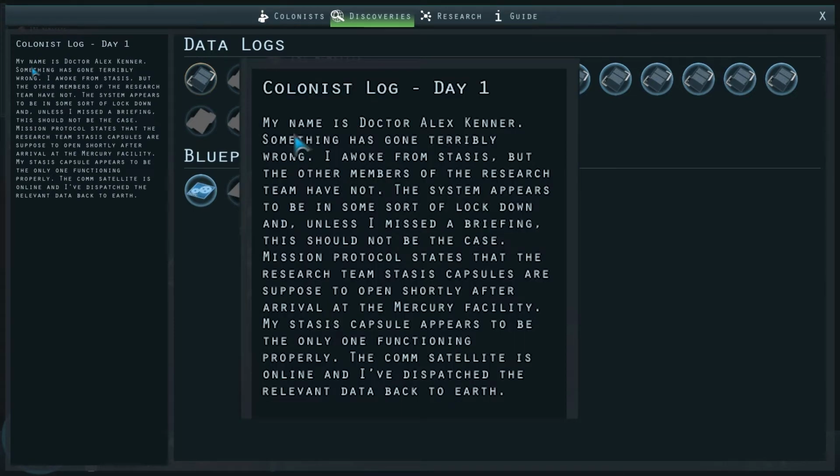My name is Dr. Alex Kenner. Something has gone terribly wrong. I awoke from stasis, but the other members of the research team have not. The system appears to be in some sort of lockdown, and unless I missed a briefing, this should not be the case. Mission protocol states that the research team's stasis capsules are supposed to open shortly after arrival at the Mercury facility. My stasis capsule appears to be the only one functioning properly.